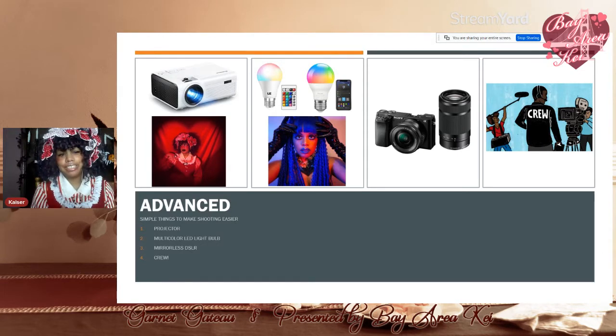I just had a projector anyway because I wanted one for myself, but you can buy really small ones that are really cheap, under $50, and you can put any image on it and it takes the photo to another level.